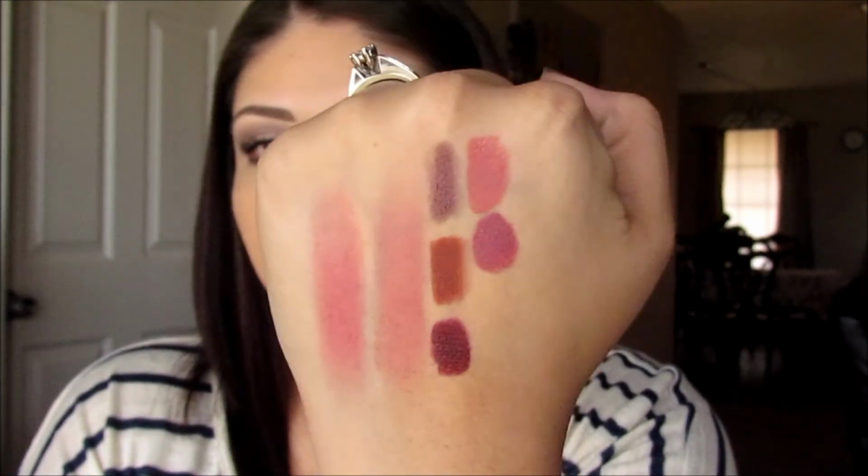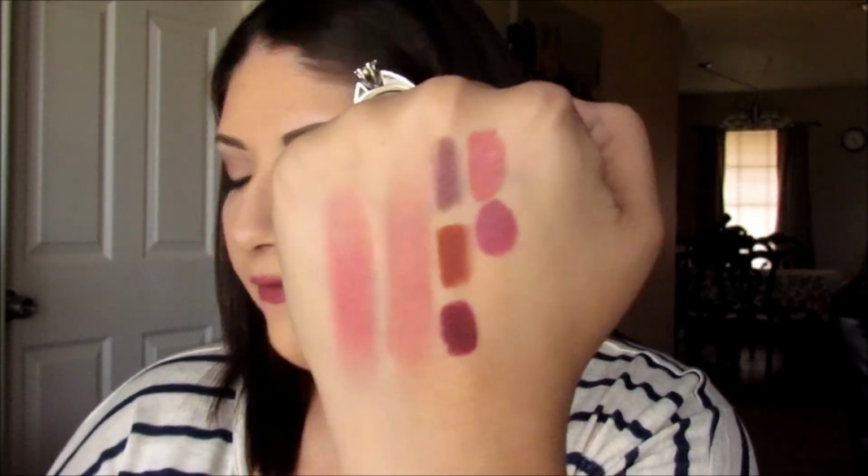Those are my swatch favorites right there for you guys, and that's it. That's all I've been loving this month. It's more lip products than anything, but I am a lip product junkie.